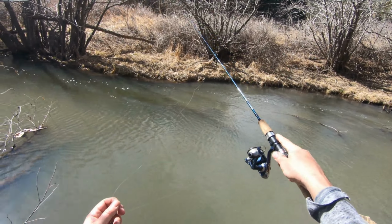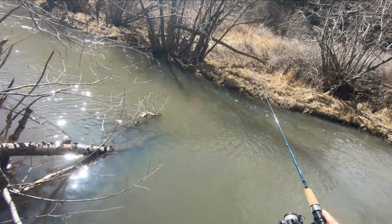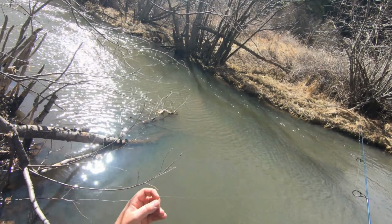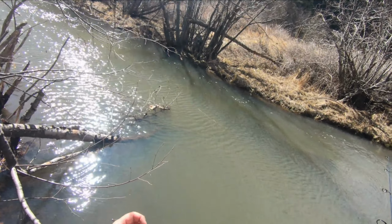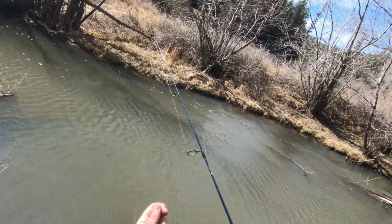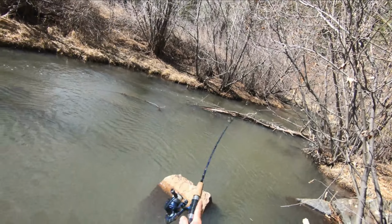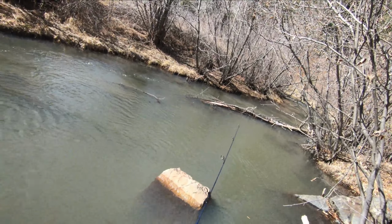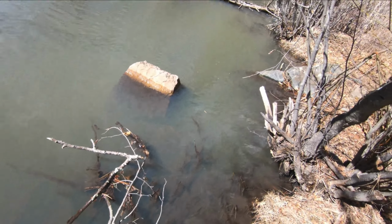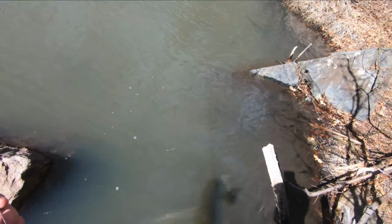A lot of fish in this little area. I think it's well stocked. It mostly looks like stockers. Oh, I think I've caught more trees today than I've caught fish, unfortunately. Come on. Broke my hook again this time. Guess I'll just run this hole.